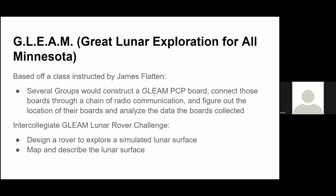It was a PCP board designed for this class by their TA that had a battery, several different sensors, an XB radio, and a TNC all on it. And they would connect those boards via XB radio communication. Without being able to see their boards, which would be set throughout a room, and using the data they collected from those boards and the network of communication, they would try and figure out where their boards were in the room and what was happening around their boards. Different drops of like balls, flashing lights, different things like that.